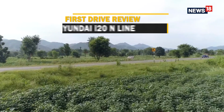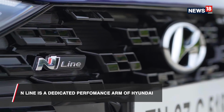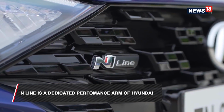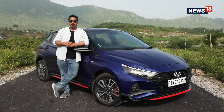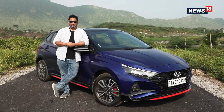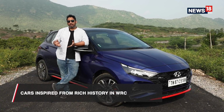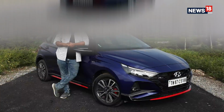Now before we move ahead, here's a quick understanding on the N-Line brand. The N in the N-Line is inspired from Namyang or the Nürburgring tracks where most of the development for this performance arm takes place. Internationally, Hyundai sells the N-Line brand cars in more than 40 countries, and in India they are entering for the very first time with this i20 N-Line. Apart from that, they have cars like the Elantra, the Kona and the i30. And the cars are inspired from their rich history in the WRC motorsports.